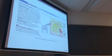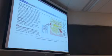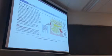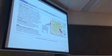Olfaction is a chemical sensation. With olfaction, you have molecules that bind to receptors in the olfactory fibers that will then cause an action potential that in your brain is going to be interpreted as a scent.